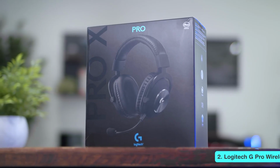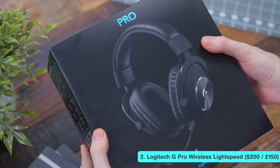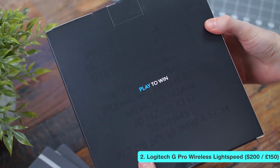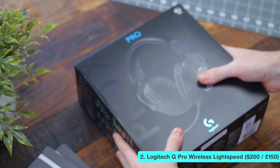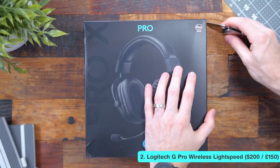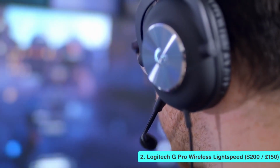The G Pro Wireless is very similar to the G533 headset, except it's obviously the more premium model. The G Pro looks a lot different to the G533 though, and definitely feels it, because it's made out of mostly metal. Consequently, the aesthetic of this headset is more comparable to a pilot's headwear than a gaming headset, which for some may be bad.